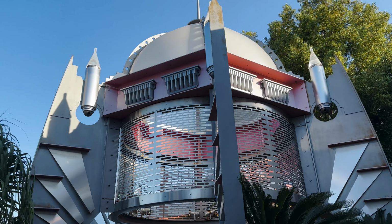Hey guys, my Tron shirt glows in the dark. Woo.